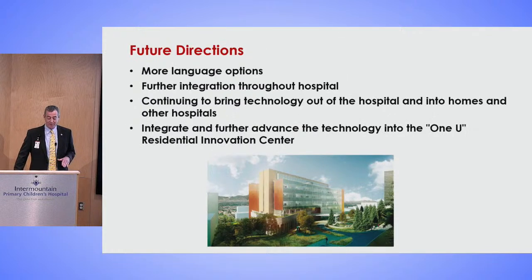Lots of research possibilities for us. We're going to embed more languages through our iPad interface, and we're going to integrate it throughout the hospital. That iPhone controller that patients have right now allows them to call the elevators so that a patient who has a spinal cord injury is not limited to staying in their room. We want them to have freedom to move about the hospital.